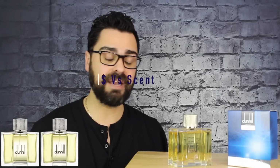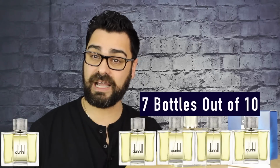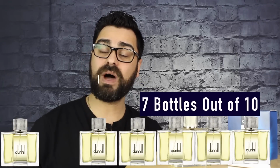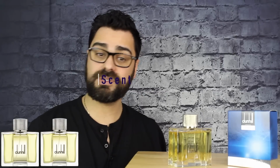And that goes to pricing versus what you're going to get. 7 bottles out of 10. I felt it was a very solid release for the price I'm getting it at now. Versatility, 7 bottles out of 10. Fairly versatile scent. As you can tell, it can be a signature scent if you wanted it to be. Smell-wise, I'm going to give it 6 bottles out of 10. It has some redeeming qualities.